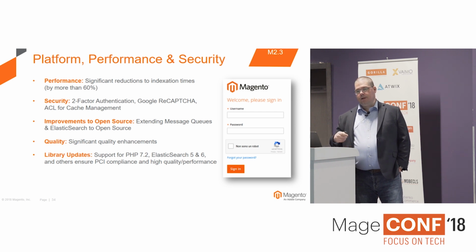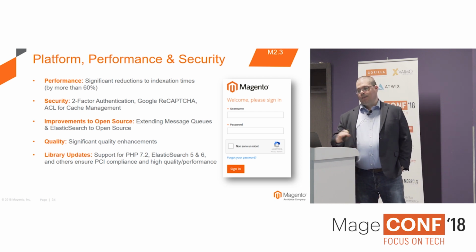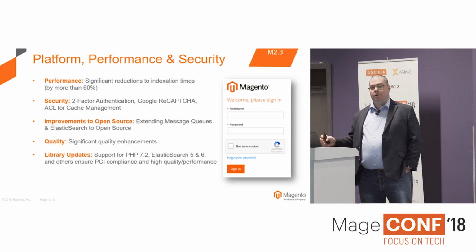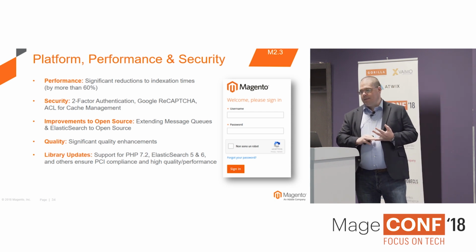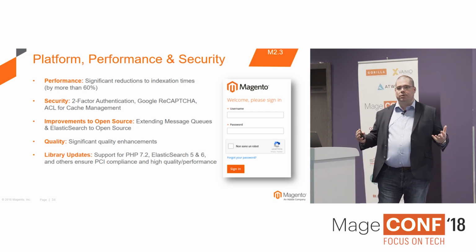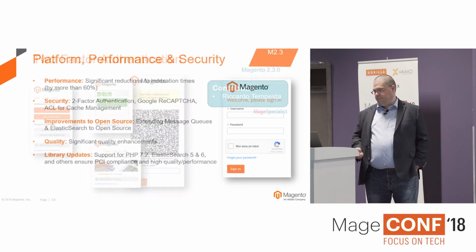On the open source front, so not just MessageQ, but we've also added Elasticsearch support now to open source and deprecated the MySQL search. There's a lot of quality enhancements that are coming. And then a ton of work has been done around library updates. So adding PHP 7.2 support, removing Zend Framework 1. I think there's 15 different packages that have been removed there. And really focused on making sure that we're ensuring PCI compliance and high quality and performance in our delivery.